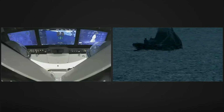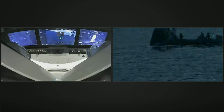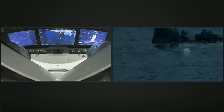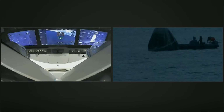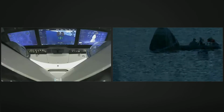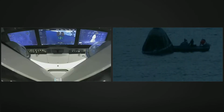And on your left-hand screen is the live view inside of Dragon of the crew. And it's just been such an incredible mission so far. They lifted off on Wednesday, expected to be in space for about 3 days. They were able to perform some science experiments. They were able to do some charity events. This mission was all for a fundraiser for St. Jude Children's Research Hospital. So they got to talk to some St. Jude patients live while in space and doing backflips.